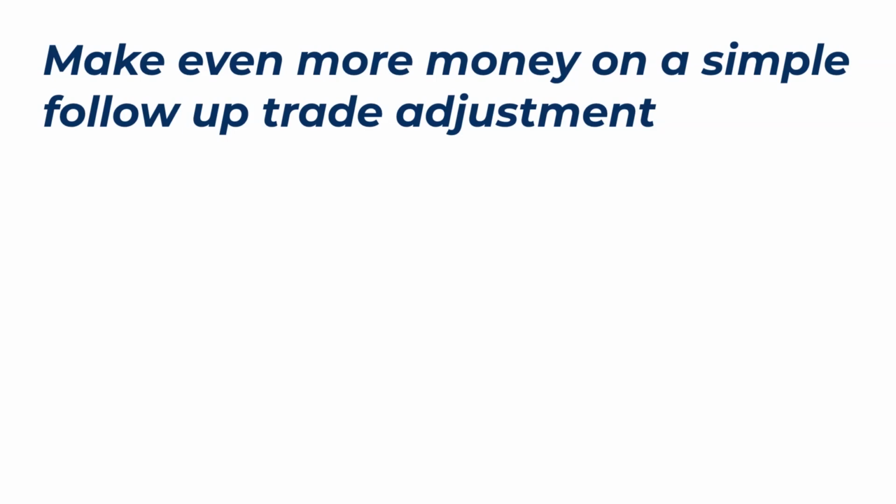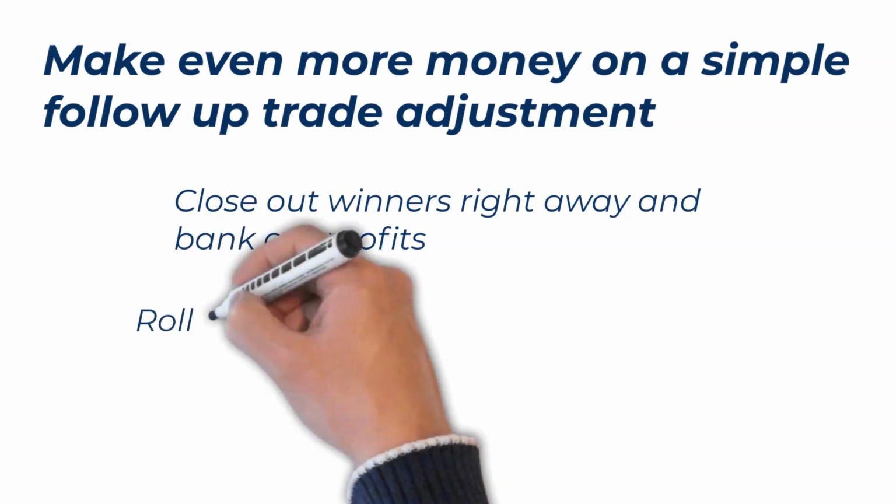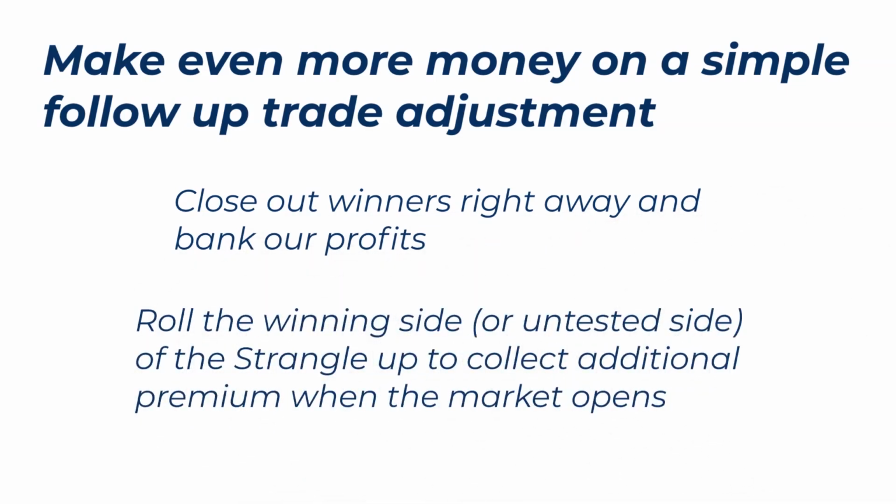So if we're a winner, we can close out for the big win right then on the opening and bank our profits. IVR will have collapsed or dropped right after the earnings announcement, so much of the premium will have come in and we should be able to close and keep most of the $100 collected. If it's still in the middle of our strike range, we can also wait and collect all of the $100 at expiration. If the stock price moves outside of our profit range, there's something else we can do, and I often do this. I roll the winning side or the untested side of the strangle up to collect additional premium when the market opens. IVR is still in the process of coming down, so we can collect additional premium and move our profit zone, and often the stock price comes back into the profit range.